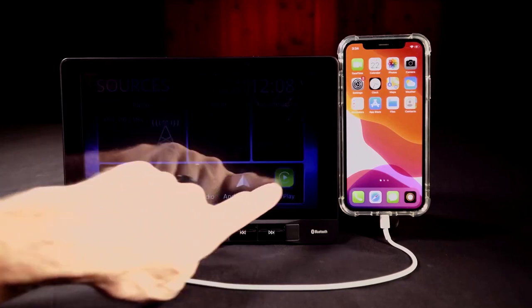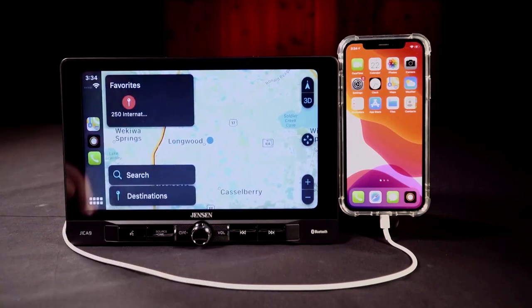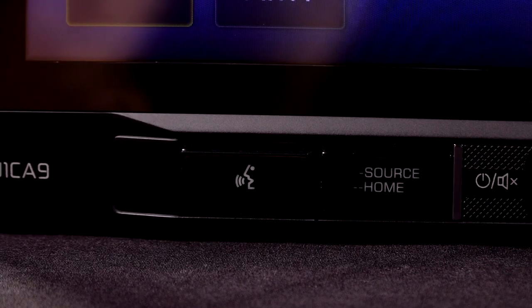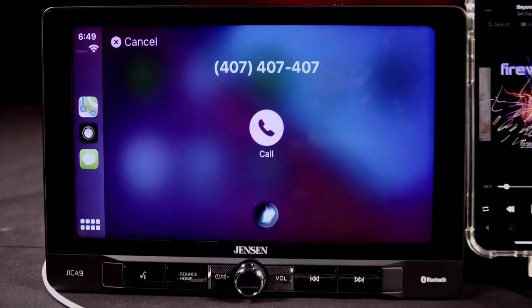With support for both Apple CarPlay and Android Auto, you can control key phone features directly from the receiver's touchscreen or via voice control, significantly reducing driver distraction. Ask Siri or the Google Assistant to send, read, and reply to text messages or to make and receive calls.